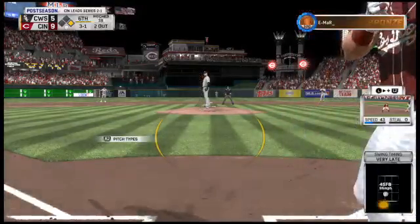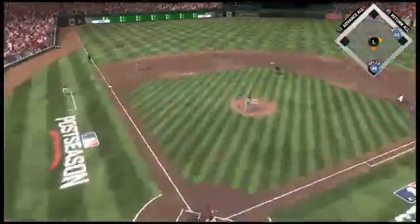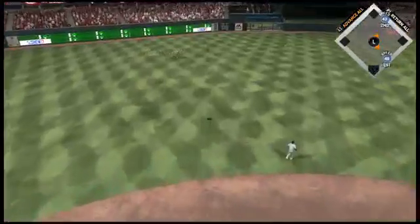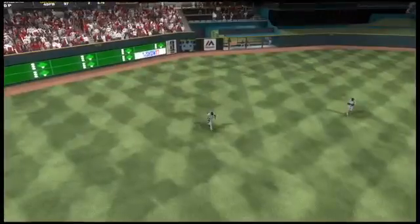3-1 now. I really like what he did right there. 2-0, he wasn't able to hit the spot he was shooting for. 3-0, he made a better pitch, and now he's 3-1. Let's see what he does here. Mazara's on his horse, and that retires the side.